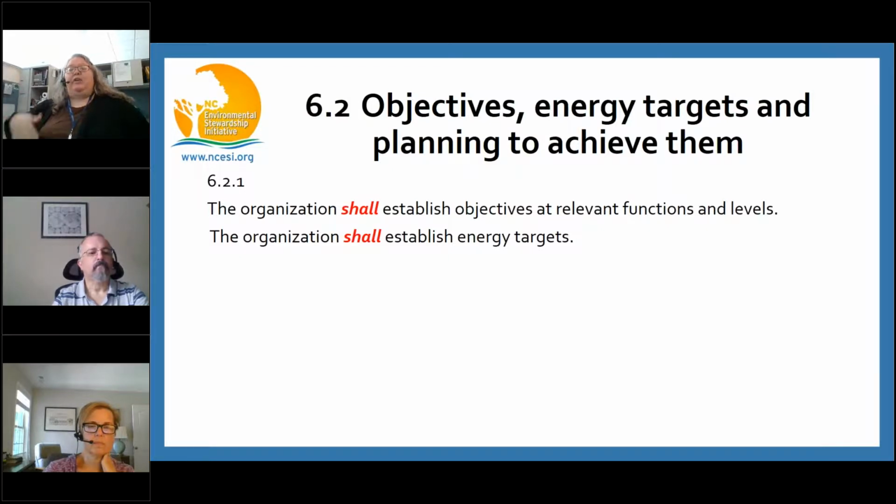And are you going to make it an overarching goal for your entire facility, or are you going to try and target that? So this allows you to have objectives at relevant functions and levels. So you could set a goal that specifically reduces energy on a certain building or within a certain process line or even on a specific piece of equipment. Or you could have an overall goal target for your energy reduction and then do a lot of projects underneath that. It's really up to you how you're going to set it. And objectives can also include improvements to the energy management system itself, or they can be specific to that performance goal.